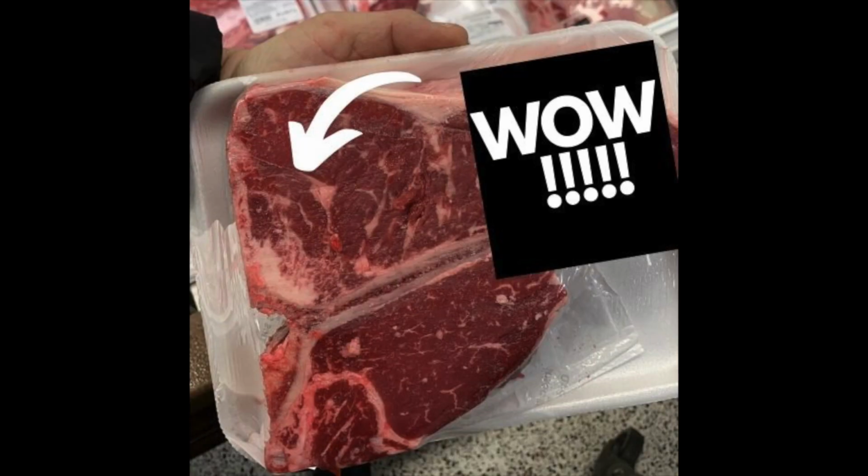Now this is just another example. This is a porterhouse. You can see because the fillet is so large, we won't get into detail, but that's the truth. But you can see that this thing is well marbled, very heavy, and this is exactly what you're looking for when you're going to the grocery store.